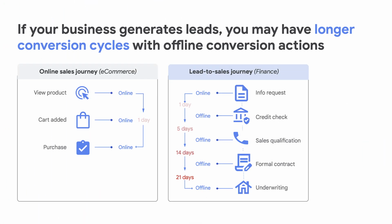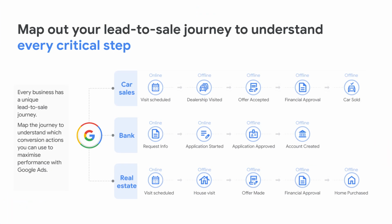In Module 3, we'll discuss using value-based bidding for lead generation. If your business generates leads, you may have longer conversion cycles with offline conversion actions. So your data tracking is more complex and conversion delays are longer than in online businesses. Every business has a unique lead-to-sale journey.